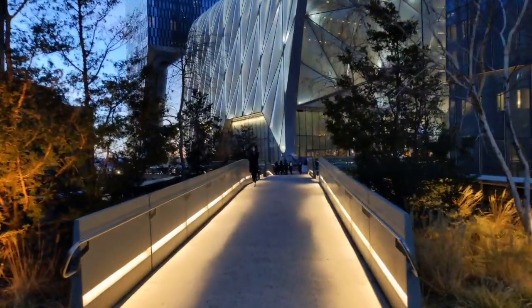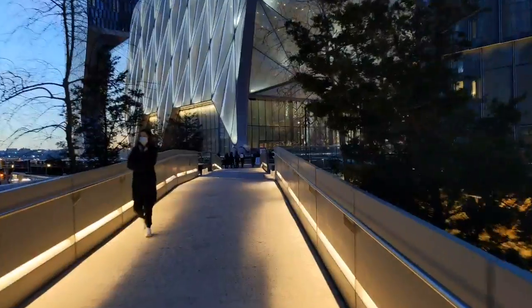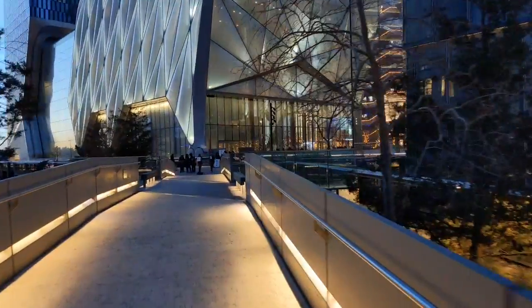See how much further we can go without leaving. If we leave, I'm not sure we can get back in with the reservation. Just to kind of connect the dots a little bit.